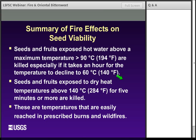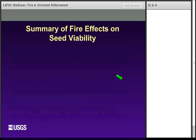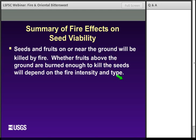And these temperatures are easily reached in prescribed burns and wildfires. So seeds and fruits on or near the ground will be killed by fire. Whether fruits above the ground are burned enough to kill the seeds will depend on the fire intensity and the type of fire.